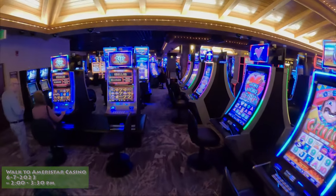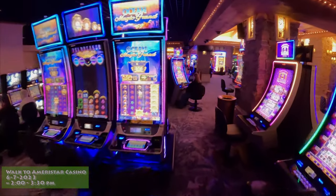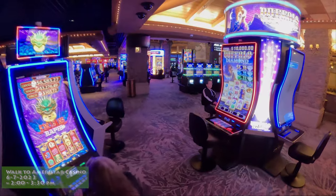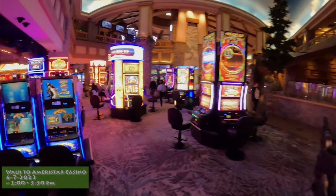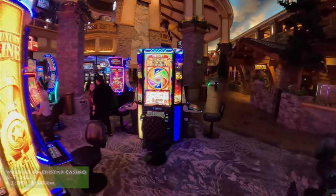Guest reviews of the Ameristar Blackhawk Casino have been mixed. Some visitors have praised the amiable staff and cleanliness of the gaming area. The casino boasts a variety of table games and video poker machines. However, some guests have experienced lengthy check-in wait times, and there have been reports of limited staffing for food options. Some visitors also expressed that the payouts could be improved.